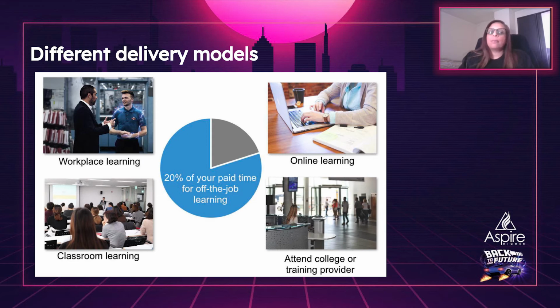So there's different delivery models when it comes to apprenticeships. So the 20% of your job learning is paid. It's paid time for you to get the relevant qualifications for that role. A lot of the learning comes from the workplace because it's hands-on practical knowledge that you'll be gaining. Some employers will opt for the online learning. Some employers will want you to attend college or a training provider where it's classroom-based learning. Now, usually it's Friday that the employer will choose to put you through the education element of the apprenticeship to get your qualifications. Again, it can be a mixture of exams.